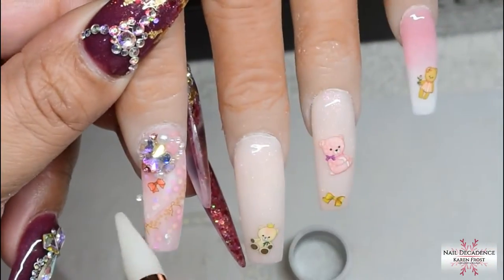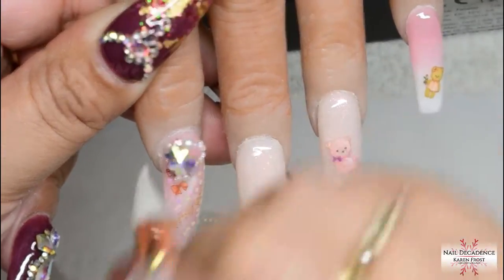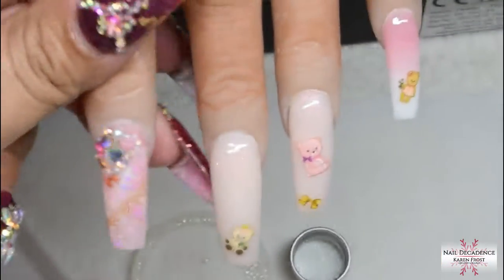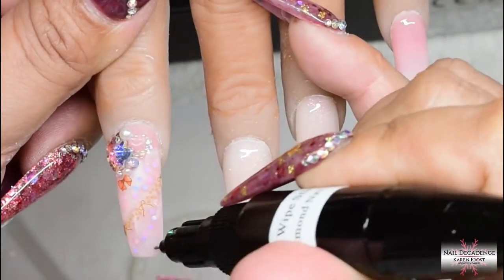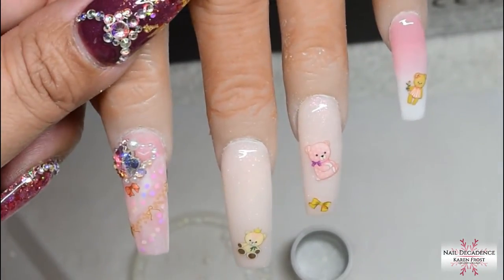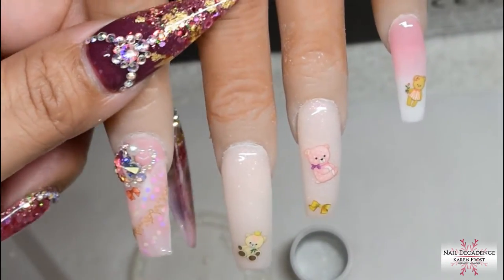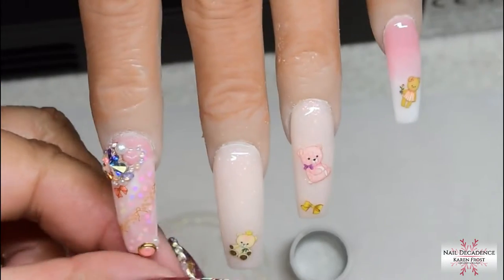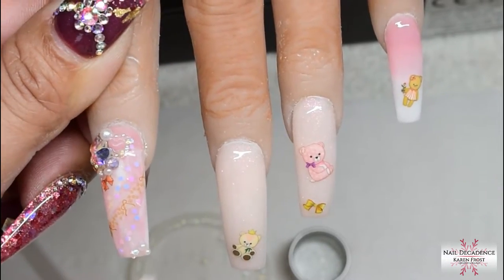I'm using some caviar beads, and these larger kind of caviar beads, they look like bubbles, because they're iridescent little balls, but they're bigger than the standard caviar beads. They just look gorgeous. So yeah, I'm just going to randomly place whatever I fancy wherever I fancy it and build up these kawaii style nails, which is what makes them kawaii. They have a lot going on, big sticky up bits.